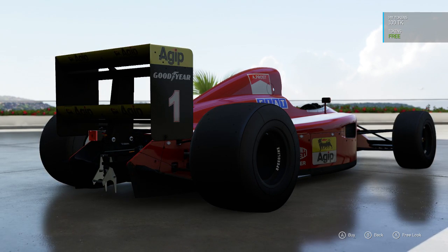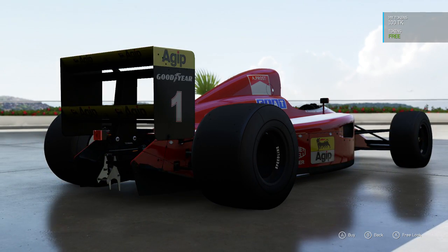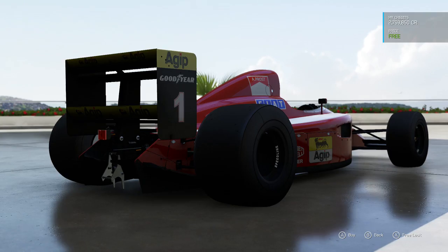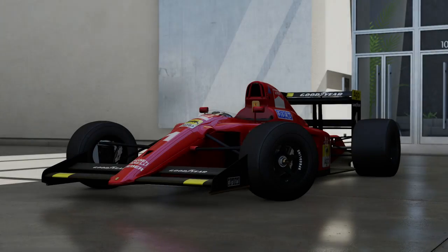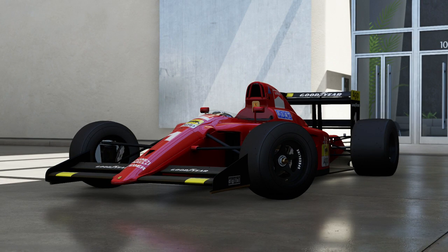Alright guys, so here we are once again on Forza Motorsport 6. Today I thought I'd try out the relatively new 1990 Ferrari that came out recently. I think it was in the last month or so, so I thought I'd give that a go.